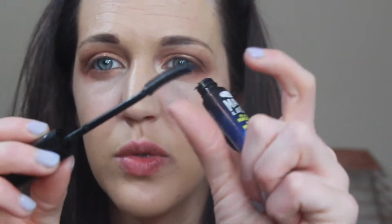The reason I picked this up was because the wand, which looks like this, reminded me of the Roller Lash, which is one of my favorite mascaras. However, the part of the wand that you actually utilize on your eyelashes is a lot longer than the Roller Lash, so I am a little concerned. I just don't know. Yeah, I don't feel like I have as much control.